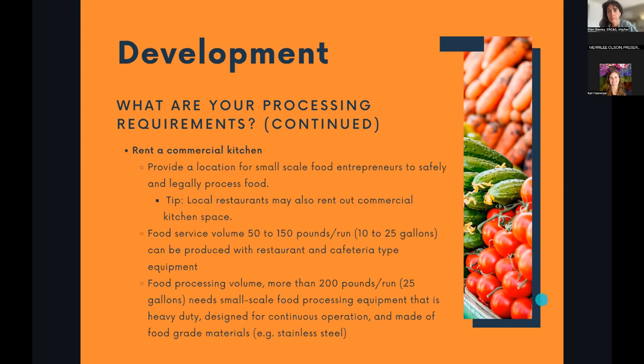And then renting a commercial kitchen is another option that can provide a location for small-scale food entrepreneurs to safely and legally process food. Commercial kitchens can be ideal for low volume food service and food processing product runs. And commercial kitchen rentals are also a good option because they can still keep startup costs low.